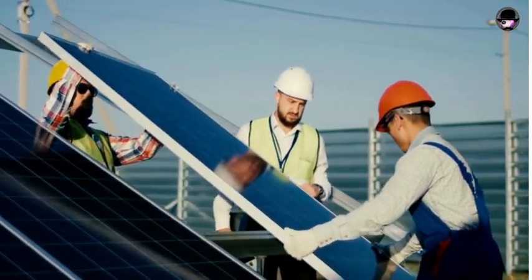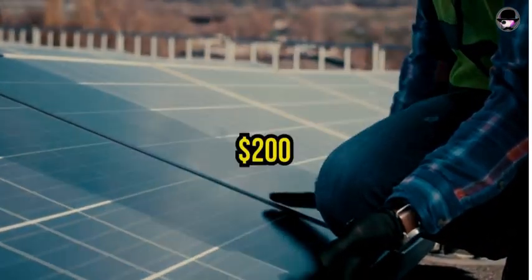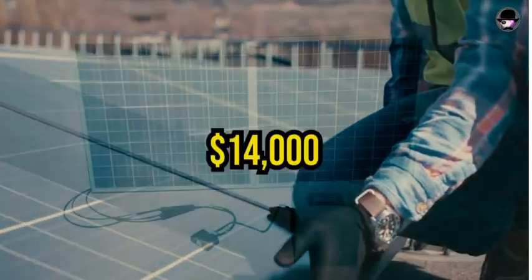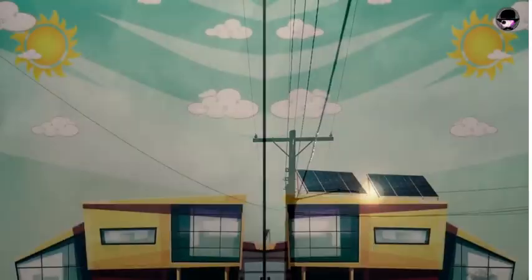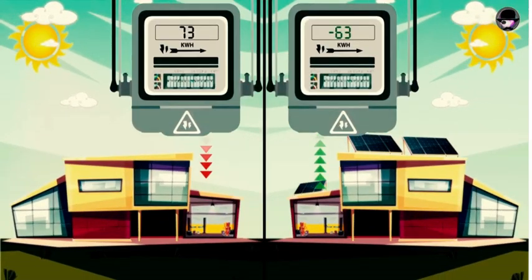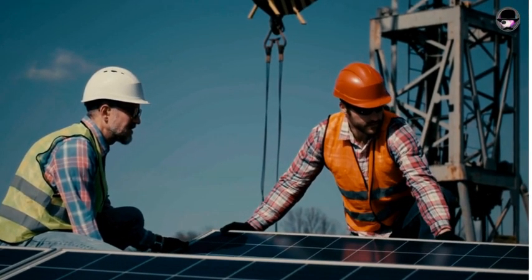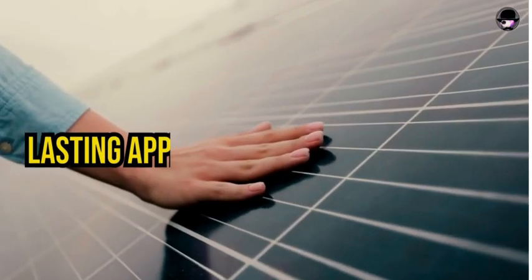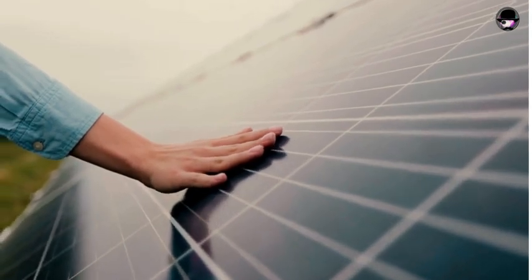To enhance the solar system, homeowners have the option to incorporate solar batteries, ranging from $200 for emergency usage to $14,000 for a comprehensive lithium-ion system. These batteries provide a reliable source of power during nighttime, inclement weather, or unexpected outages, contributing to long-term savings based on individual home needs. Furthermore, solar systems are remarkably low maintenance, lasting approximately 25 to 30 years with optimal efficiency if kept clean and undamaged.